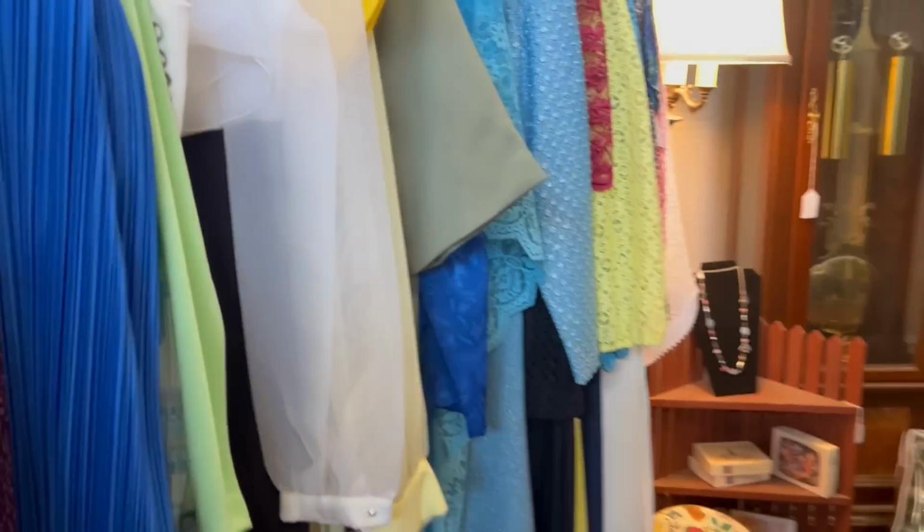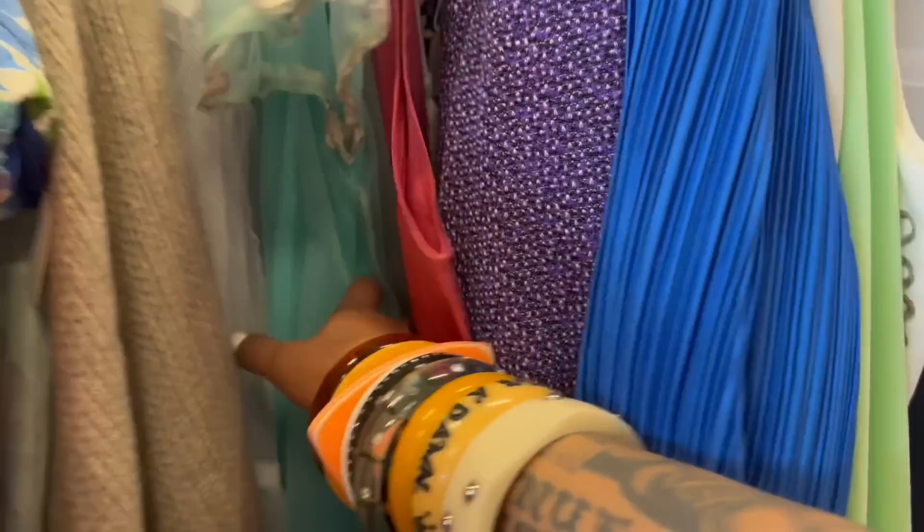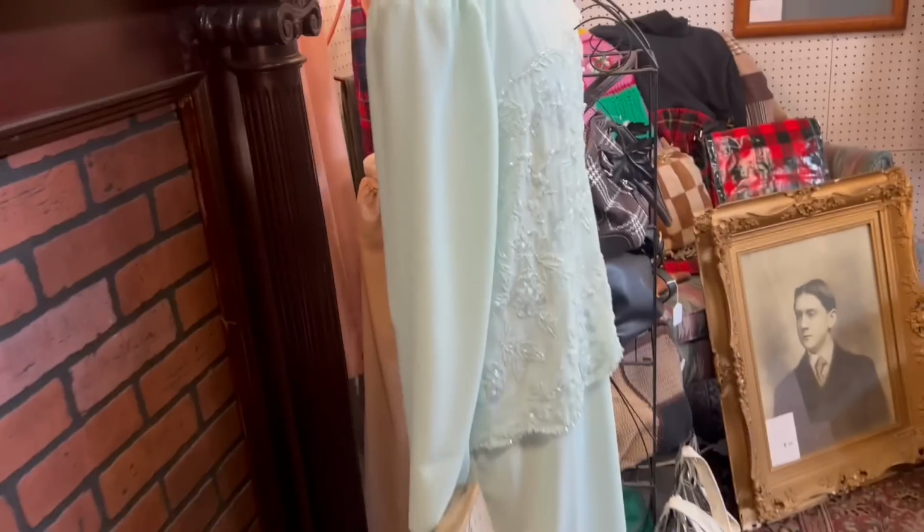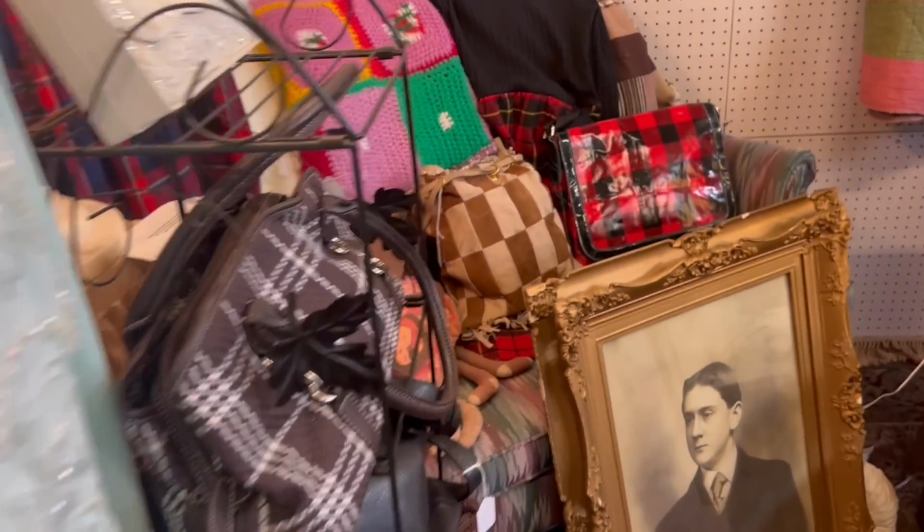I already have like the most amazing vintage ballerina outfit, costume or whatever on one of my child mannequins, and it's too big for my other one. I love children mannequins. I know that's weird.